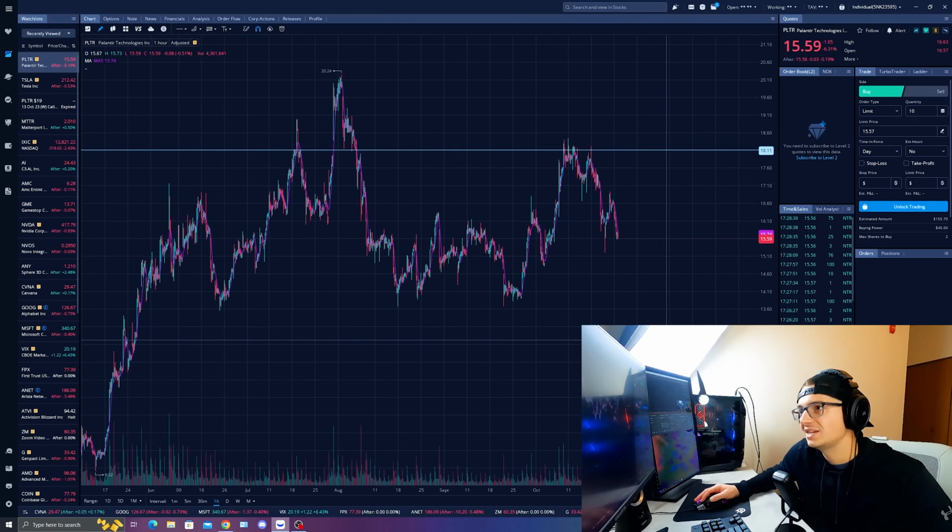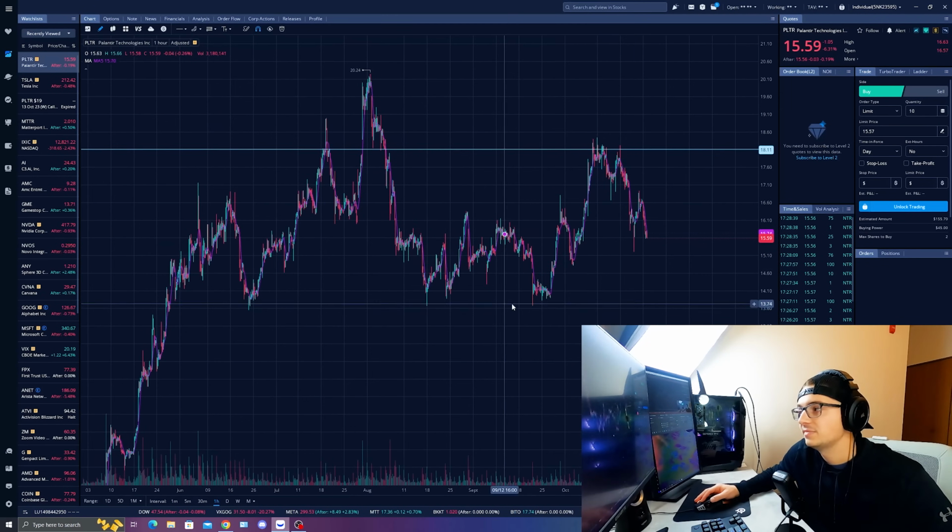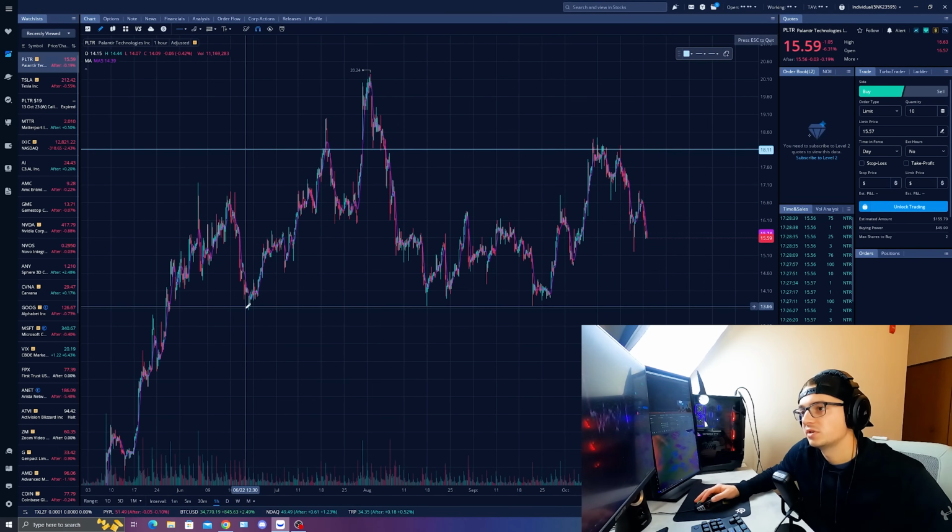Or even if they beat it just slightly, we could see this valuation start to figure itself out, possibly test these support levels back in the 13s, as you can see here where there's strong support right about the mid-13s right there.